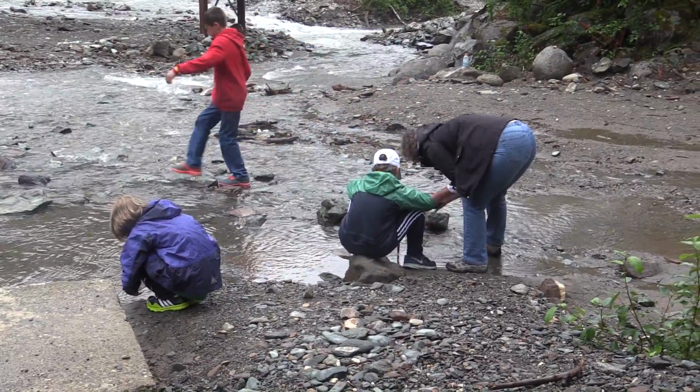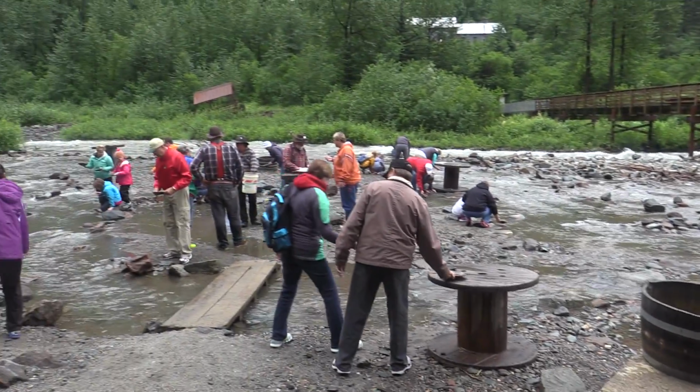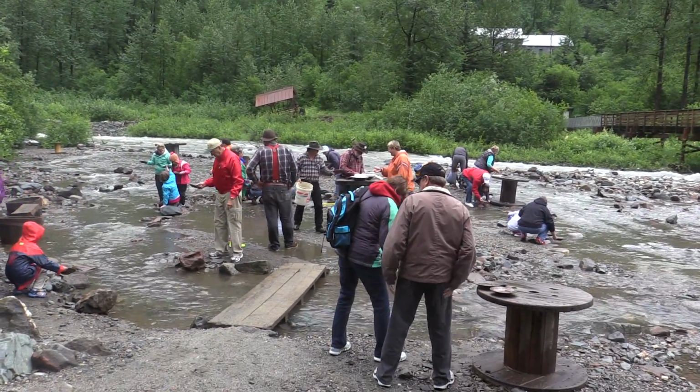At first we had the place to ourselves with Matt, but now another group arrived, and they're a big group.